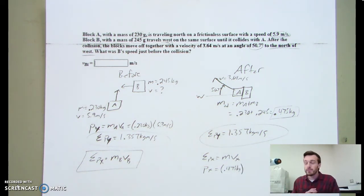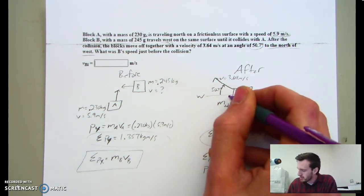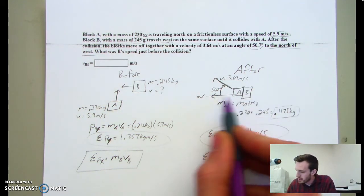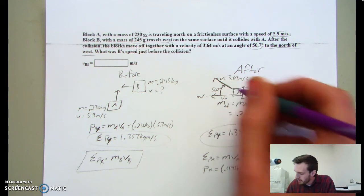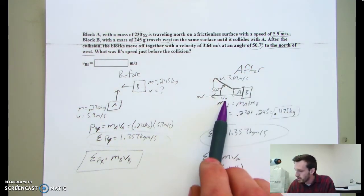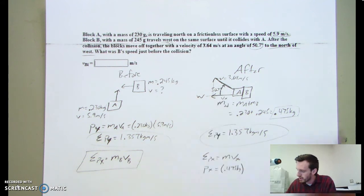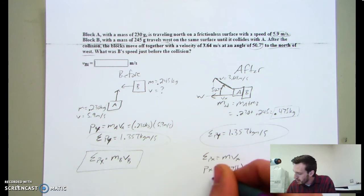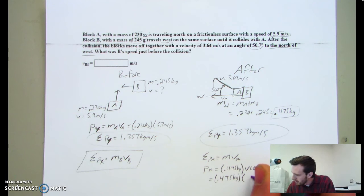Now we're looking for the x component of the velocity. Since the velocity is up and to the left, our horizontal component of velocity would be this piece of the triangle down here. Using a little trig, Vx would be equal to V cosine of that angle. If I plug in all the numbers, the V was 3.64 meters per second, and it would be cosine of the angle 50.7.